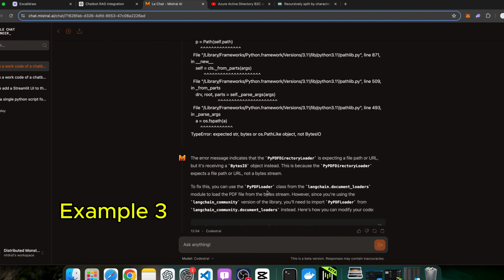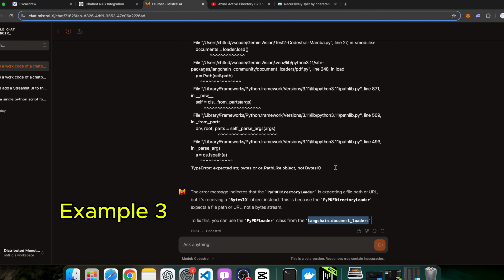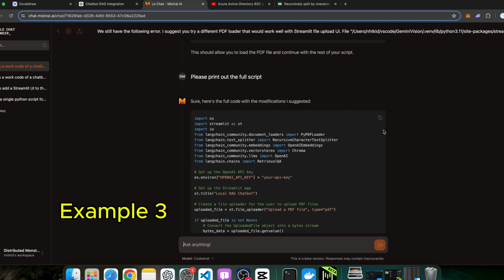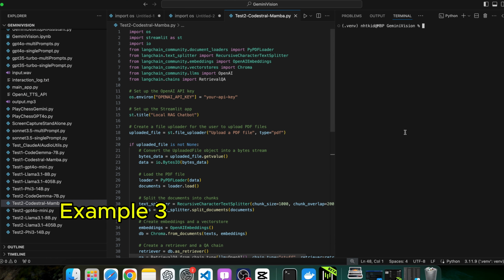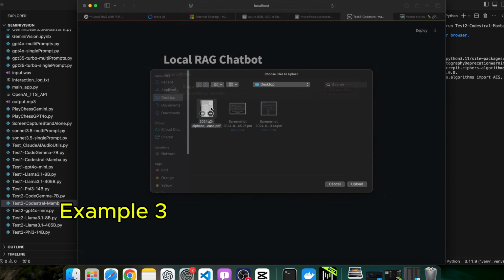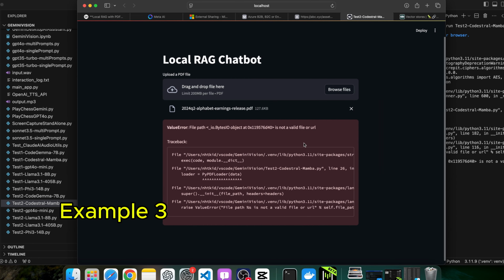To fix this, you can use PyPDFLoader from the LangChain document loader. Okay, so that's a little bit different. Let's see whether this time it will get fixed. Here it is. This is the last opportunity now with LangChain Community's PyPDFLoader. Will that work or not? We don't know, but this is the last time we're gonna try this. PDF loader is a complex project. Again, it failed on the IO. Unfortunately, Mamba has failed this test.